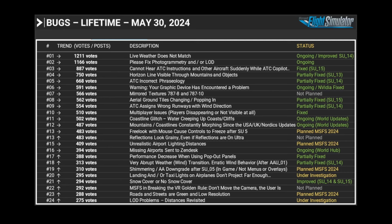The landing and or the taxi lights on airplanes don't project far enough, as well as the LOD problems, distances revisited. So that's a pretty interesting list, right? I don't expect that everything will be fixed, but maybe those ongoing items, those likely will see some changes. The planned ones are likely to be fixed in Flight Simulator 2024, and the under investigation ones, they might be fixed, but I don't know that either. It could be that they found the issue, but it also can be that it's very complex to fix it in the current Flight Simulator version.